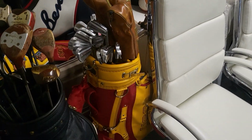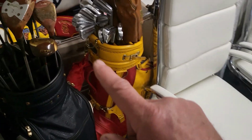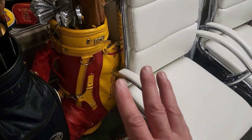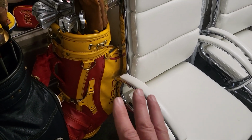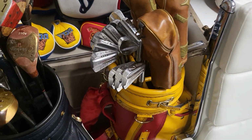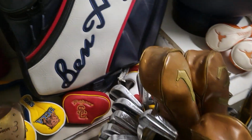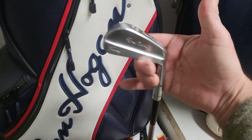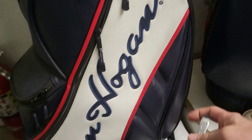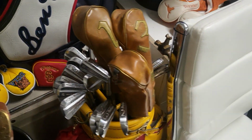Gorgeous old bag. Now, this bag down here is SC. It's a McGregor bag with SC on there. Probably 80s would be my guess. The clubs that are in are McGregor. These are the 400 Jack Nicklaus. And then I think, let's see what the other ones are. Oh, Byron Nelsons. The Byron Nelsons are in there as well.